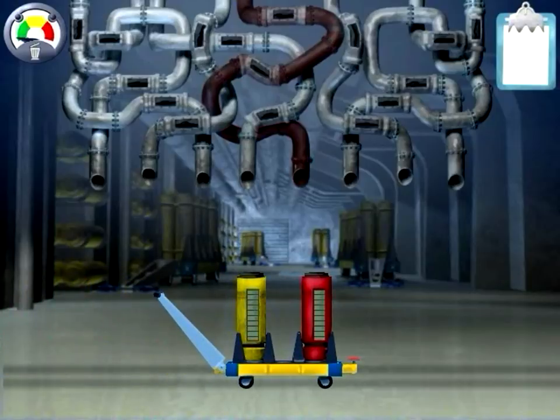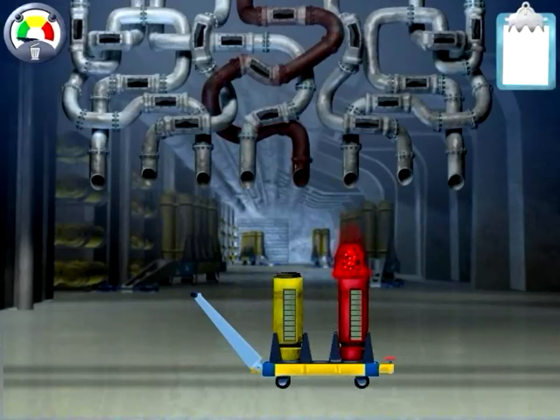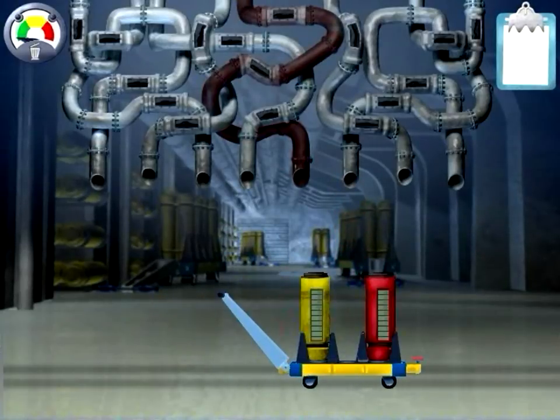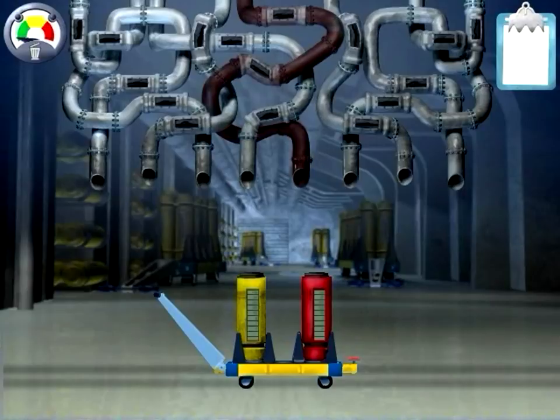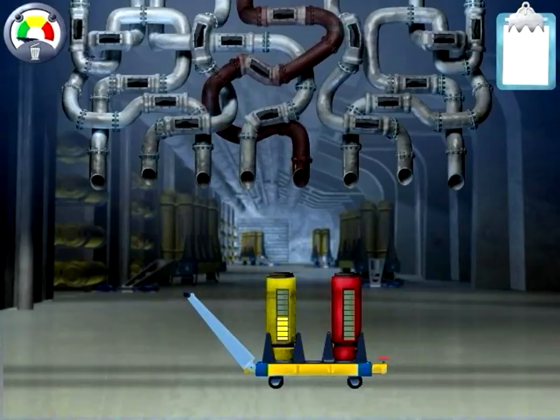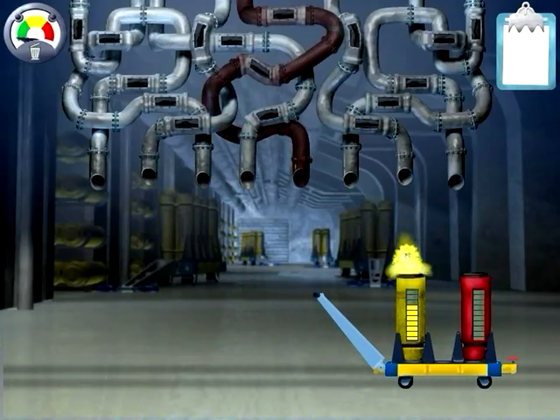Use that handy cart to catch the screams and laughs as they come shooting out of the pipes. The canisters are color-coded to help you out. Roll the cart back and forth to catch the screams and laughs. When you fill the canister to the top, hit the space bar right away to cap it. Make sure not to let the canisters overflow.